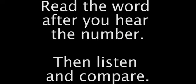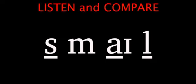Now you read the symbols before you hear the speaker. Listen to the number, then read the symbols. After, you will hear the correct sound. One: Smile. Two: Snake. Three: Sweet. Four: Sleep.